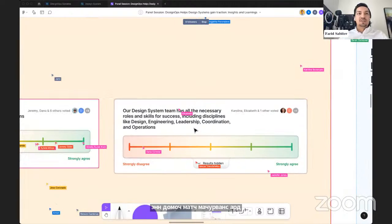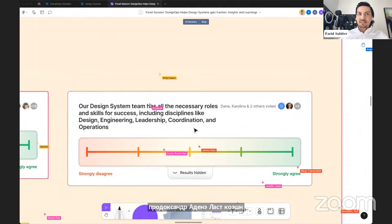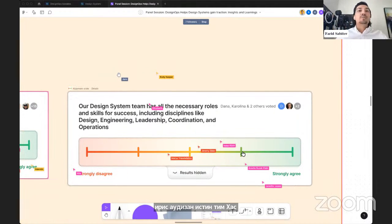And the last question is, our design system team has all necessary roles and skills for success, including disciplines like design, engineering, leadership, coordination, and operations.